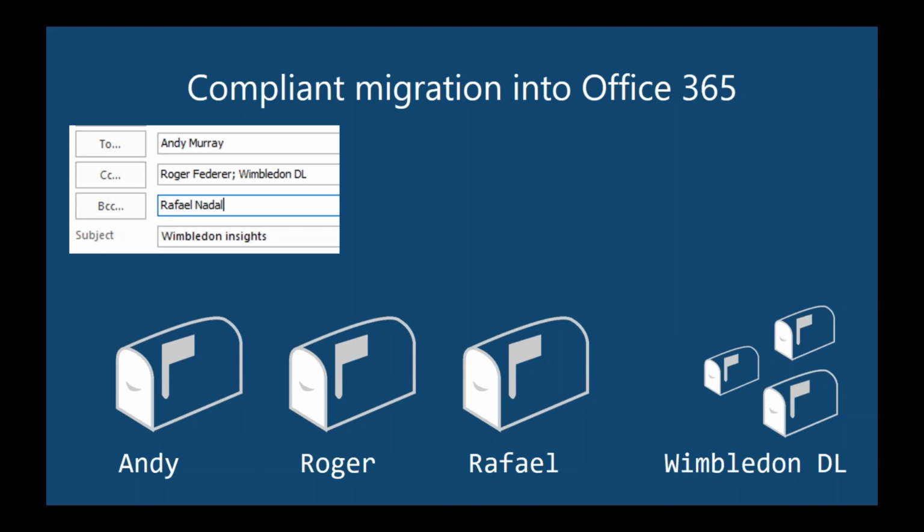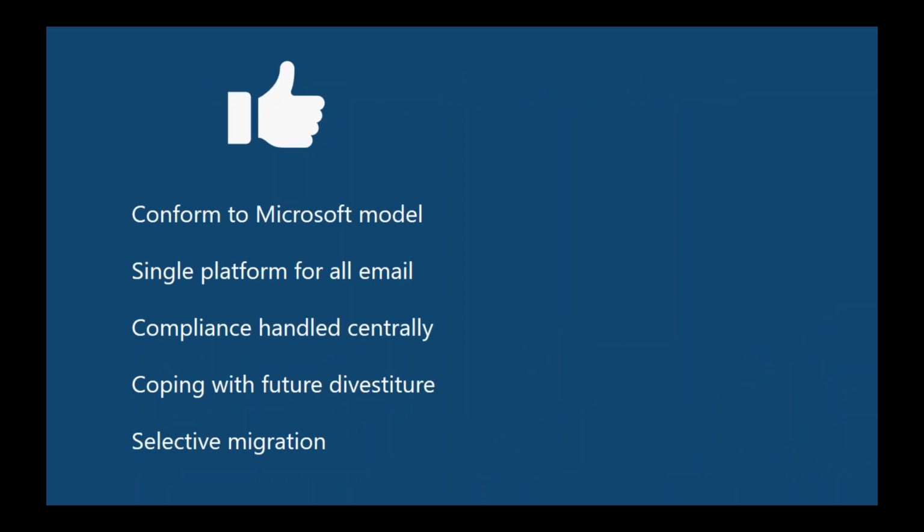So taking this approach, you end up with the emails from your old journal now residing in user mailboxes in Office 365, where it's then available to be searched and managed, however you then go on to use Office 365 for compliance.